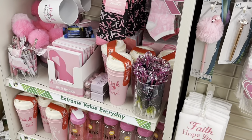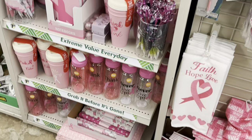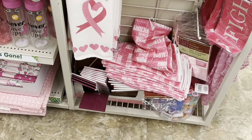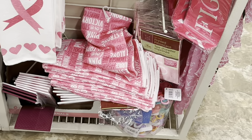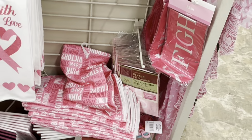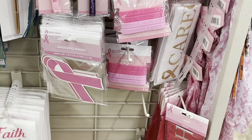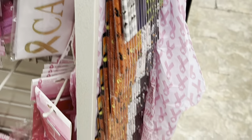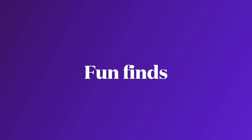We have mugs and socks and pens and books and water bottles, coffee cups, towels, pillowcases, scarves, notebooks, banners, sashes, I mean, magnets, bracelets, keychains. And there's more scarves.